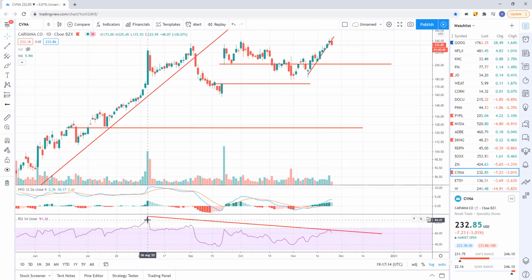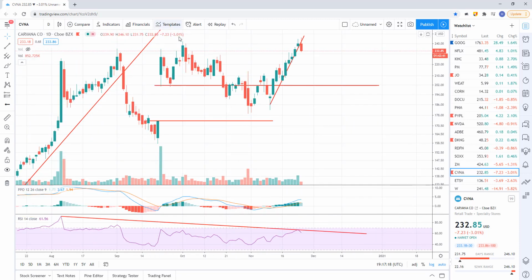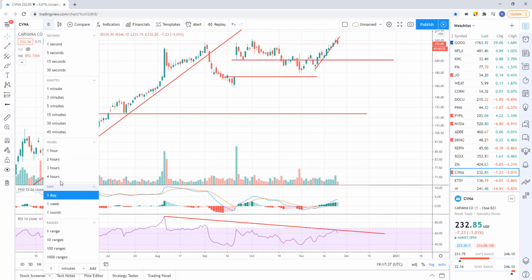I see a warning here with negative divergence. Now, what do we have? We made a new marginal high right here. See the new high? Just a slightly new high on the daily chart yesterday and today, slightly above the previous high right here, and fading off, selling off. That makes sense because you've got negative divergence. So marginal new high, sell it off. They're starting to smash it.